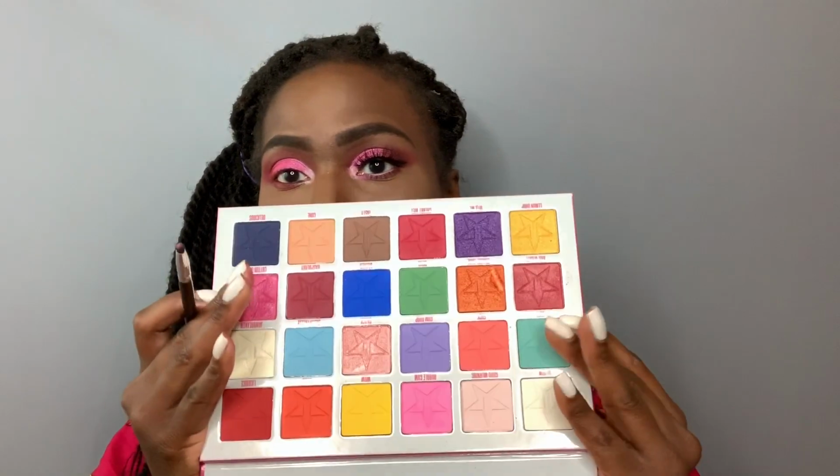For my under eye shade, I'm gonna go in with this deep hot pink called Cherry Wet, and I'm going to add that to my lower lash line. And then I'm going to connect it to the eyeshadow above. As you can see, I'm leaving a little bit of space here for a different color. I'm gonna go in with Bubblegum, which is right here, and I'm just going to add that to the inner lower lash line.